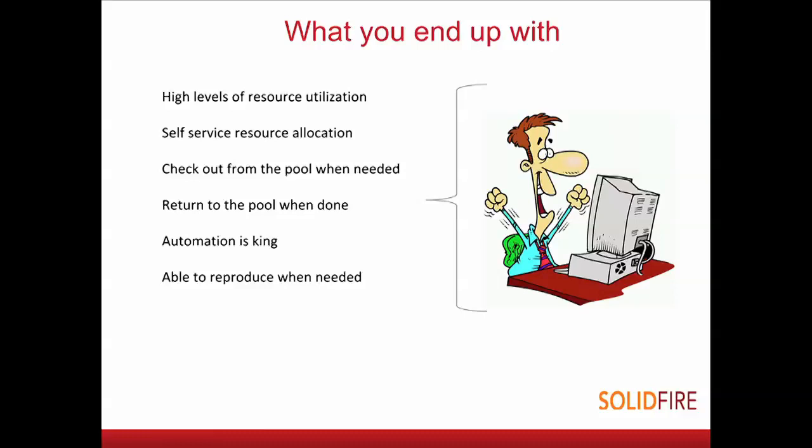The best part, in my opinion, is the self-service aspect. Right? So now instead of submitting requests and asking for things and people have to go off and do it, I just go ahead and get it myself. So I know what I need. I know what I want. I go and I get it. And again, you return it to the pool. You know, so go back to the utilization thing.